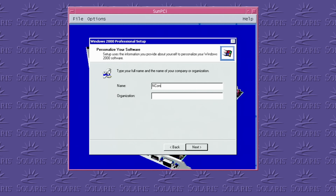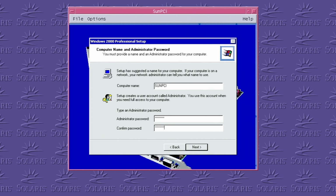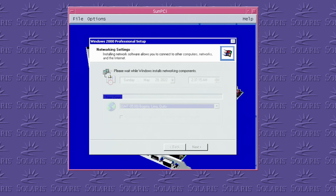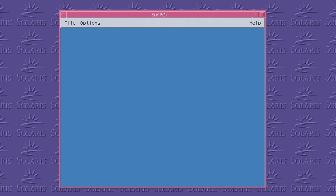There's a lack of mouse support while in the installer, which is something that Sun notes as an expected problem in their documentation. It's possible to tab your way through these screens, but I'm still wondering how they considered this shippable. After meandering my way through the settings pages, we're once again left watching progress bars as the install ground away. Half an hour later, I was finally thrown to a login screen and then the desktop.